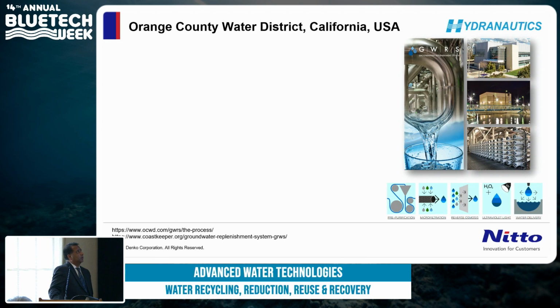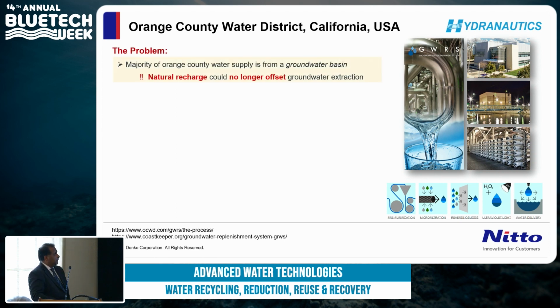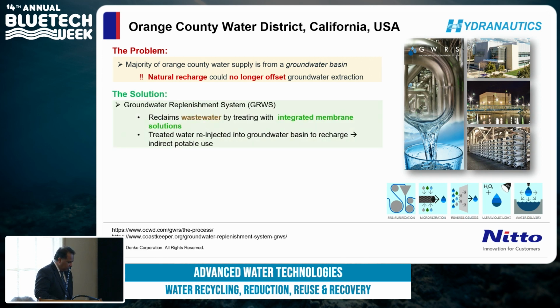Something closer to home, Orange County Water District, where the majority of the Orange County water supply was and is from a groundwater basin, and natural recharge was not adequate because of the water scarcity again, and could no longer offset groundwater extraction. This was a problem that they have been facing for a long time. So what they did was invest and focus on an initiative that we call the Groundwater Replenishment System, GWRS in short.